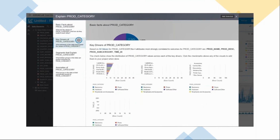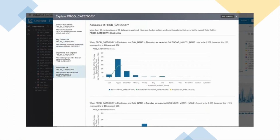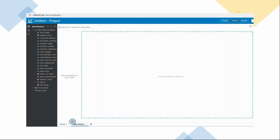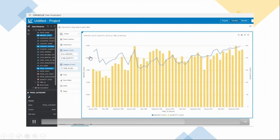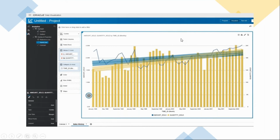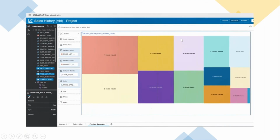Leveraging Oracle's powerful, scalable, and elastic data warehouse repository, Jim goes beyond the limitations of his laptop to access deep insights across all his data. Finally, Jim begins crafting visualization canvases to present his findings to Paula, his manager. Jim creates a dynamic view of sales history, then quickly and easily adds a trend line. He can create canvases to explore any area he desires, each showing a different perspective of the business.